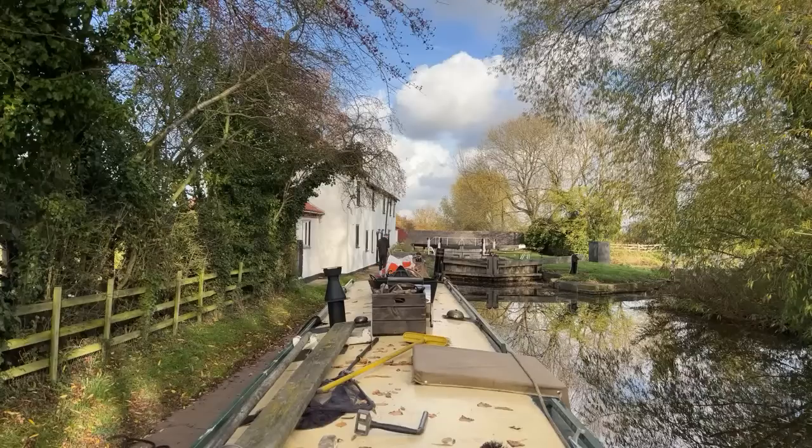I'm just going to look for some firewood while I'm here. Sometimes it washes off, or it collects at the side of locks. And if it's sort of like driftwood type stuff, it's really good. It just somehow seems to be really dry. Burns really easily. And hotter as well.